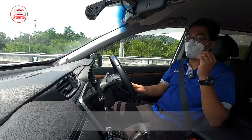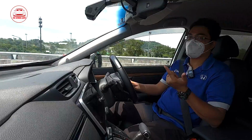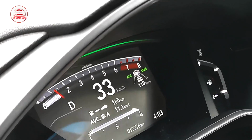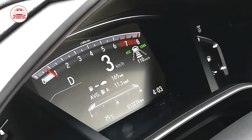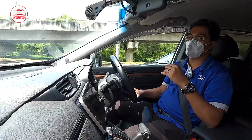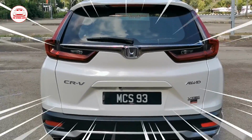And lastly is the low speed follow. This component is only available on 3 models at the moment: the Civic, the Accord, and as what we have here now, the CR-V. This feature works together with the adaptive cruise control, and it will automatically slow down or completely stop the car if the car ahead does so. This really helps in start-stop driving situations, such as when you are at a traffic light or in a traffic jam. When the low speed follow applies the brake, the vehicle brake lights will illuminate too.